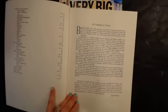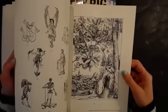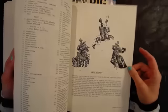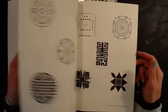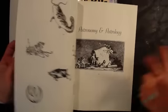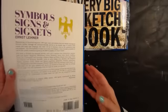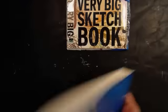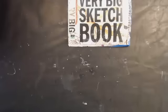That's really odd. Okay, so anyway, it's broken up by different cultures. Like here's Japanese crests. I'm just going to flip through it here. All kinds of crests, heraldry, all the different religions, alchemy, all the different astronomy, all the different signs and symbols. So I'm not sure if this is the one that Paula was talking about, but when she mentioned it and couldn't find it, I said, oh, I bet this is it. I'll show it for her. But I don't know if it's the one that she has. Anyway, just FYI. Okay.